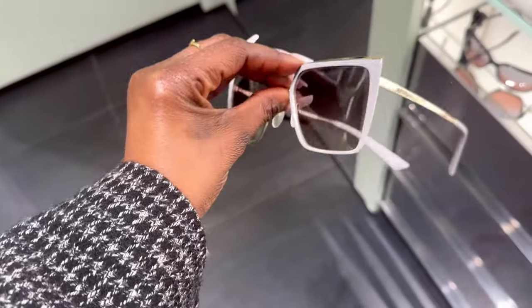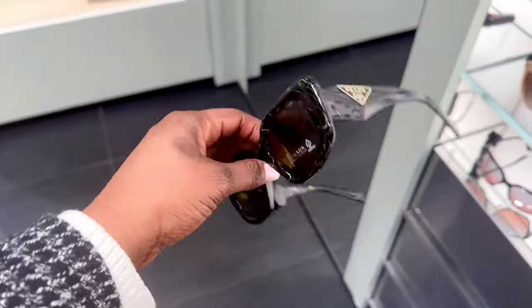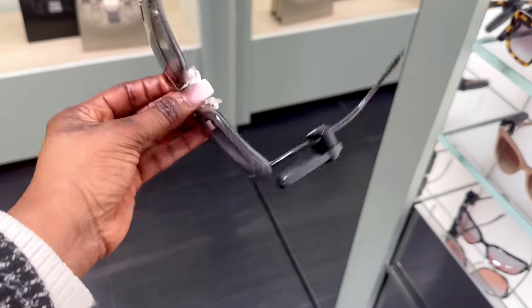Also, a few sunglasses I did film that day. It was these sunglasses from Prada. Also these, but I didn't manage to get the price of it. I wonder how much it was because it was interesting. This is from Miu Miu.